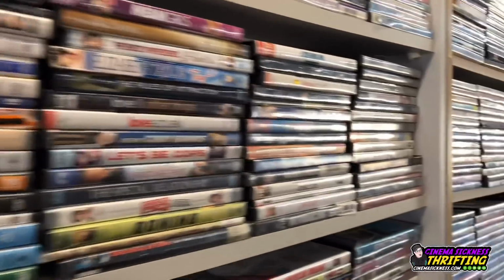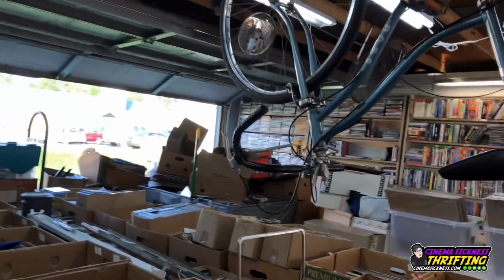These walls are just filled with nothing but DVDs and a couple Blu-rays as well.